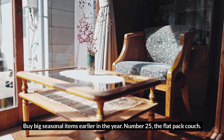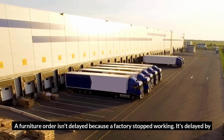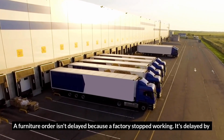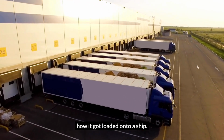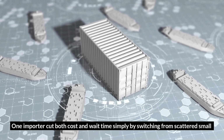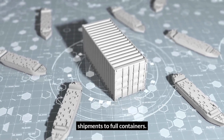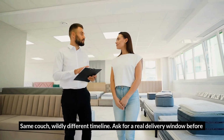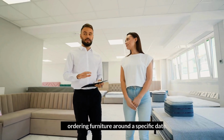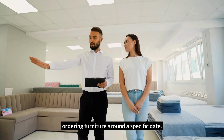Number 25. The flat pack couch. A furniture order isn't delayed because a factory stopped working. It's delayed by how it got loaded onto a ship. One importer cut both cost and wait time simply by switching from scattered small shipments to full containers. Same couch, wildly different timeline. Ask for a real delivery window before ordering furniture around a specific date.